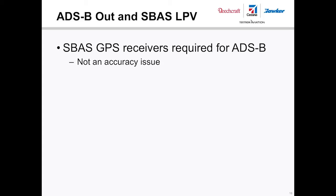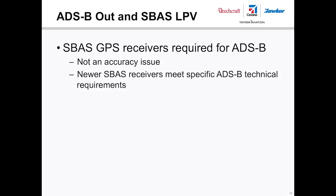However, the requirement to have SBAS-type GPS receivers for ADS-B is not an accuracy issue. It has to do with the fact that the newer generation of SBAS receivers also meet specific ADS-B technical requirements that were developed in parallel. It's not cost-effective for the avionics manufacturers to go back and rework their existing GPS receivers. Instead, they've developed a newer generation of receivers to meet those ADS-B technical requirements.